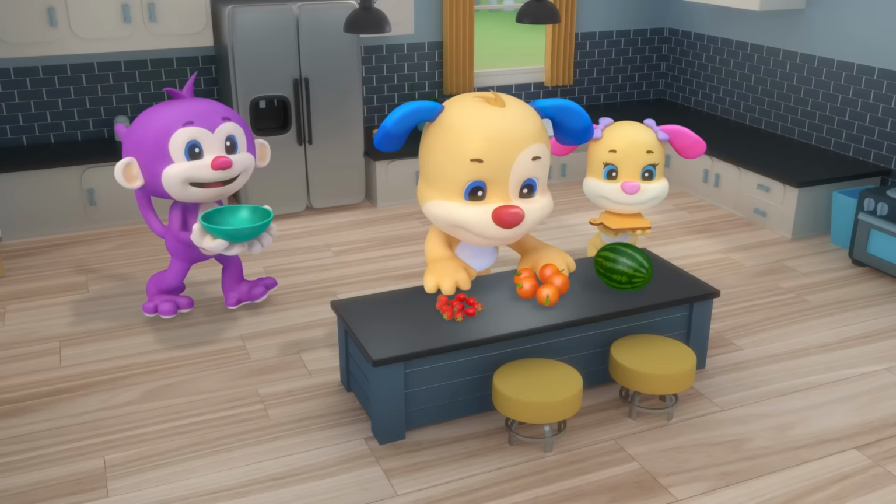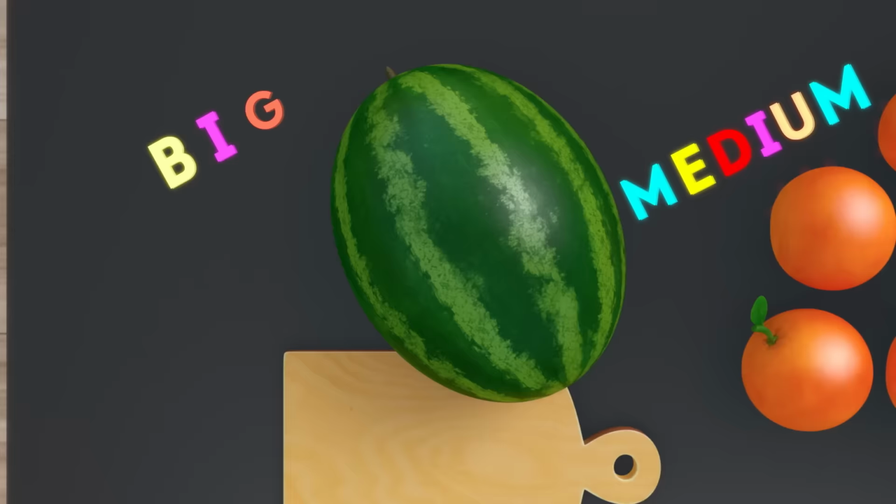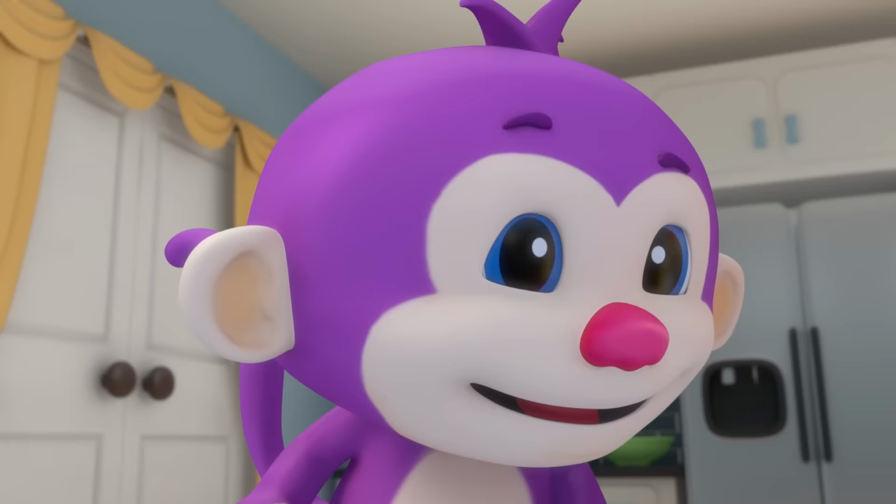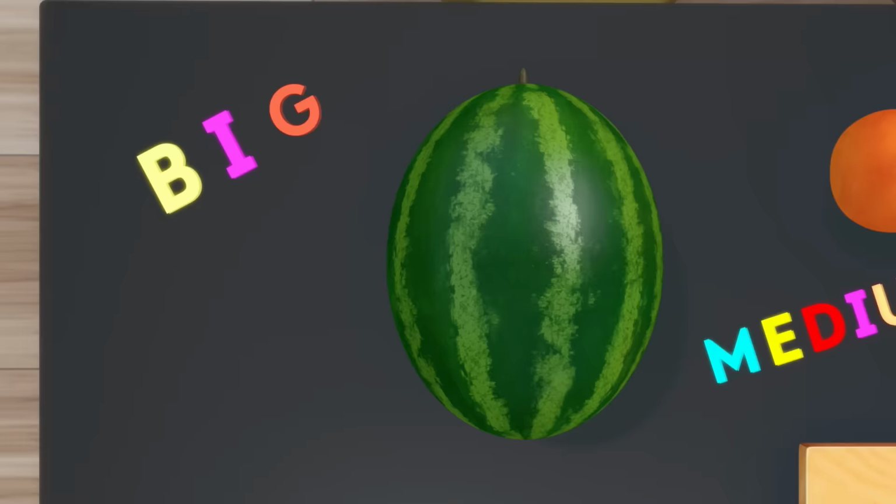Colorful and yummy. Some are big, some are small. Tasty fruits, we love them all. Full of delicious surprises. Fruit comes in all shapes and sizes.